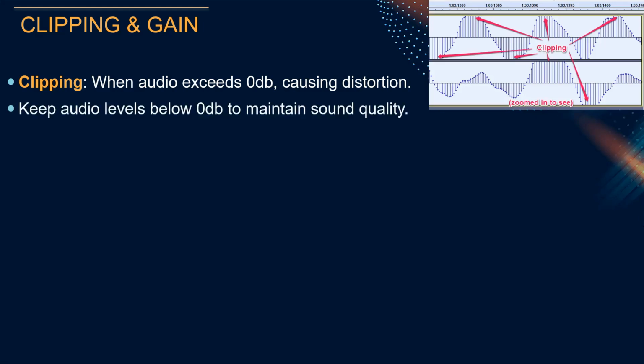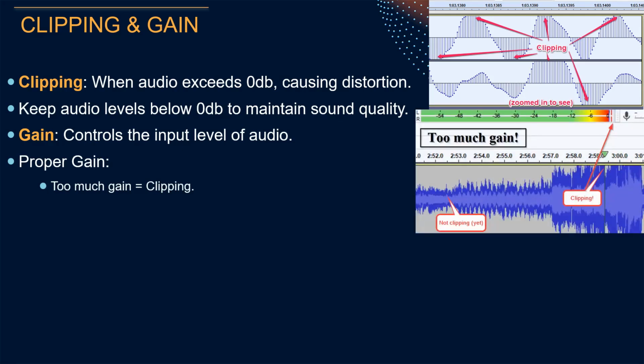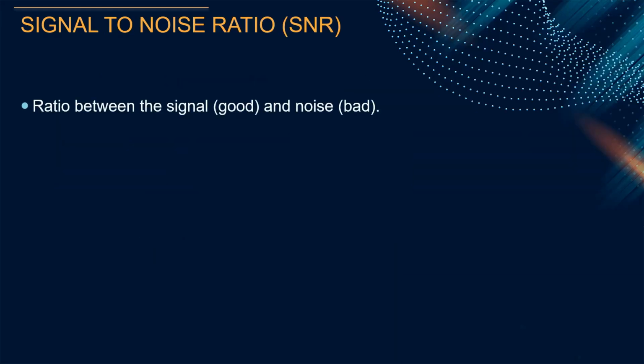And you want to keep your audio levels below 0 dB to maintain your sound quality. And then gain. This controls the input level of audio. You want to make sure you have proper gain. So if you have too much gain, you're going to end up clipping. So you can see on the right-hand side, we have part of an audio. It's not clipping yet, but then later on in the song, it is clipping. Too little gain, your audio levels are not optimized, so you're not getting the most out of your sound. And clipping can also occur with incorrect audio, gain, and FM settings, or arbitrarily setting gain dials or volume levels.